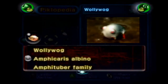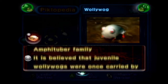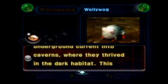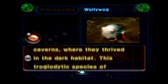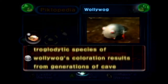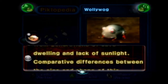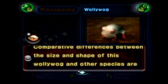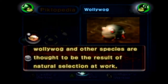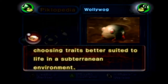Wollywog, Amphicarus albino, Amphituber family. It is believed that juvenile wollywogs were once carried by underground currents into caverns, where they thrived in the dark habitat. This troglodytic species of wollywog's coloration results from generations of cave dwelling and lack of sunlight. Comparative differences between the size and shape of this wollywog and other species are thought to be the results of natural selection at work, choosing traits better suited to life in a subterranean environment.